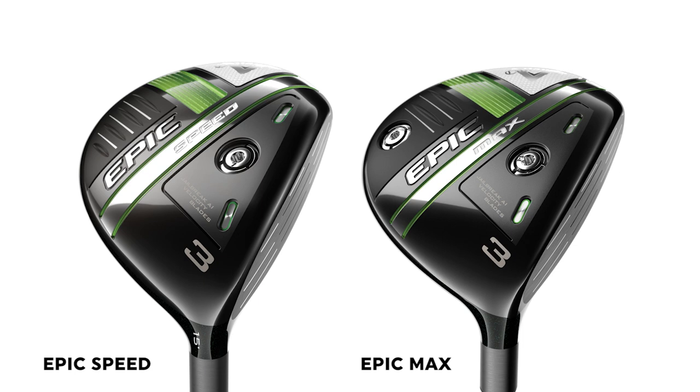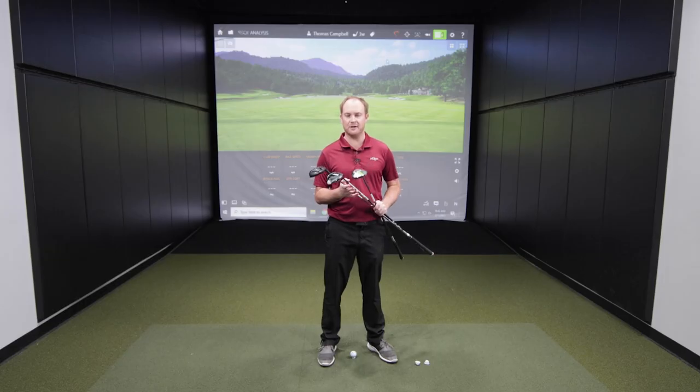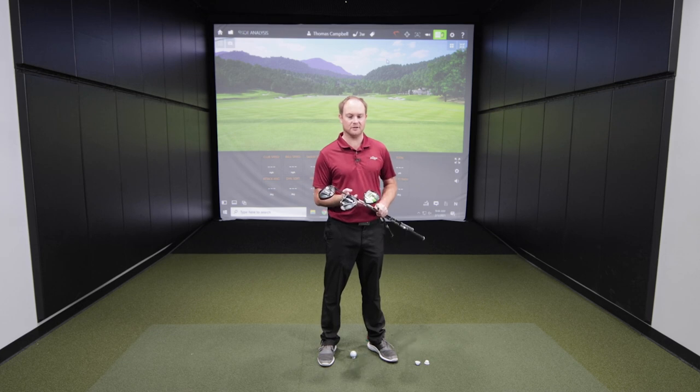So I'm going to compare Epic Speed with these other 2 models, considering it's still going to be a fairly forgiving model. The Epic Speed has 15 degrees of loft. The SIM2 Max has 15 degrees of loft. And the PING G425 has 14.5 degrees of loft. These are all in their standard settings.